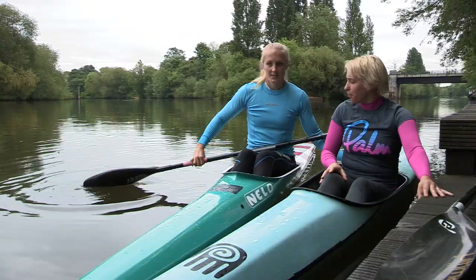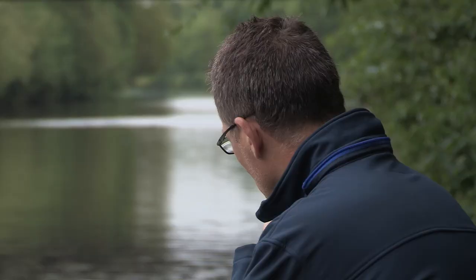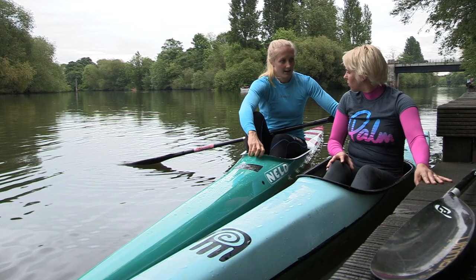Brilliant. So we're going to do a pontoon portage today, and as you come in, you want to come in on a slight angle, and as your nose gets close to the pontoon, you're then going to use your support, and you're going to use the back of the blade to push the boat, the tail of the boat, into the pontoon. Okay, so then you'll come to a stop. You'll then put your hand on the pontoon, and then you'll pull yourself up to get out. Quickly? Yeah. Okay.